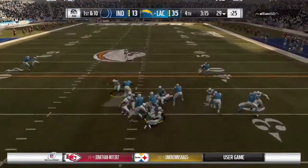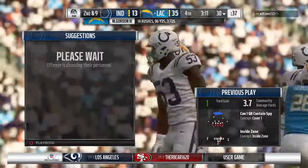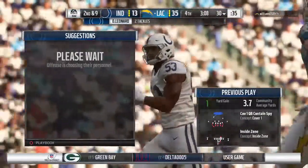Now Gordon on 1st down. Not much room here as he only gets it to about the 30. Credit him with a 1-yard gain there to make it 2nd and 9.